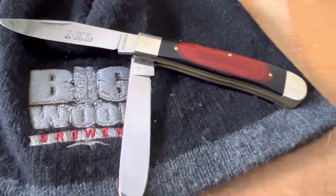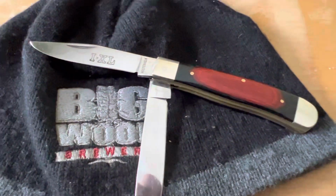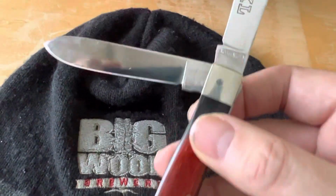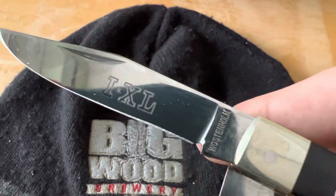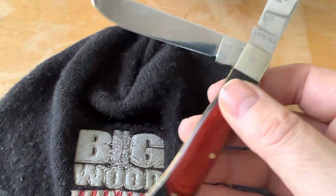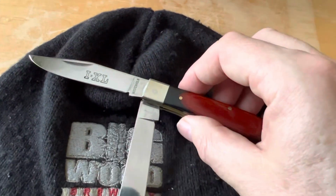It went through a couple of owners before Jim Parker bought it in the 1980s. And he then had some knives made in Seki, Japan. And this is one of them. Let you take a look. There's the tag stamp, Wostenholm, IXL, and then Japan on the back. And these would all have been made in the 1980s. So I don't know exactly the year, but it would have been sometime in the 80s that this was made.